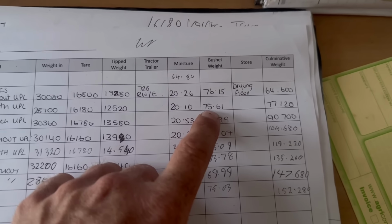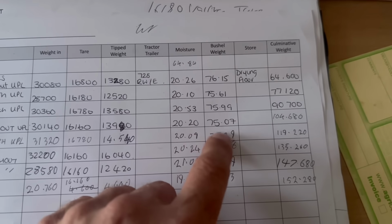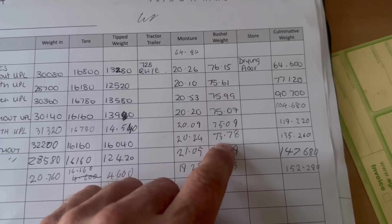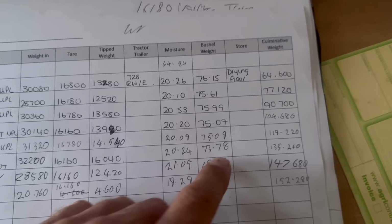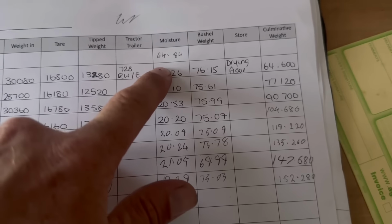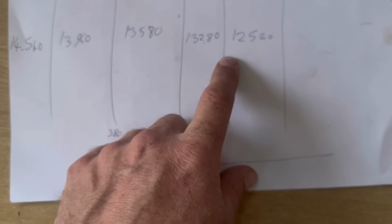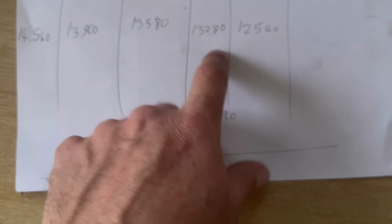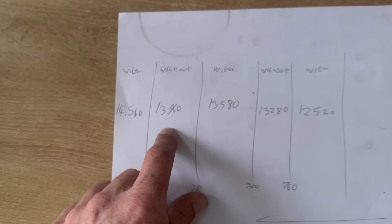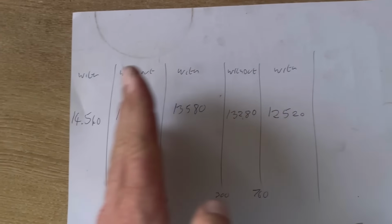Is it? I'm trying to work it out now. 75.61, 75.99 without, 75.09, 75 with, 73.78 without. So that was the headland as well. But that was with 12.5 up and down the ton. That one was without three strokes, 13.2, then with 13.58, then without 13.960, and then with 14.540. So the field got better as we went over.